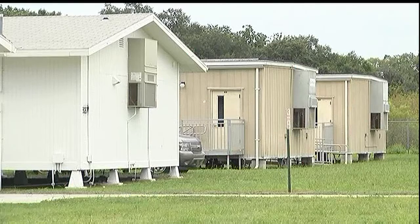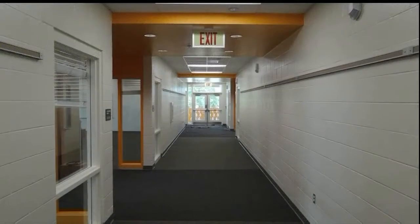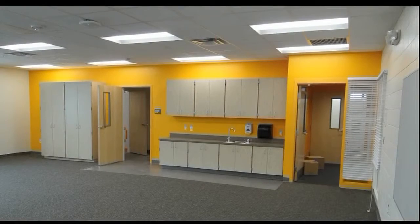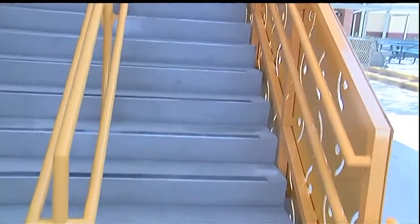Special needs students at Fruitville Elementary have had to use portable buildings for the past several years. But this year, with a new 30,000 square foot, 18 classroom building completed, that's all about to change. This is completely outfitted for those students who have some special needs. We have a motor room down there. We have their therapy rooms down there. It's like a one-stop shop right there on that first floor for those students with autism. And the second floor will house second and third grade students.